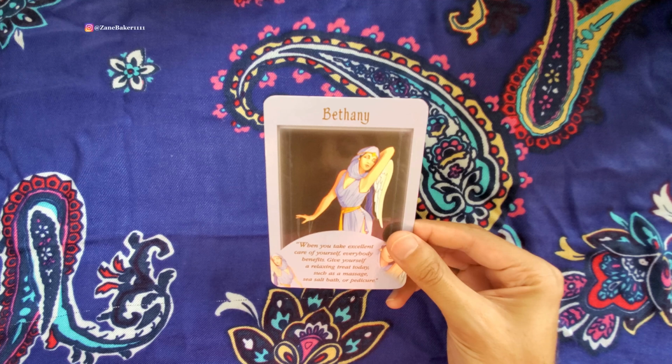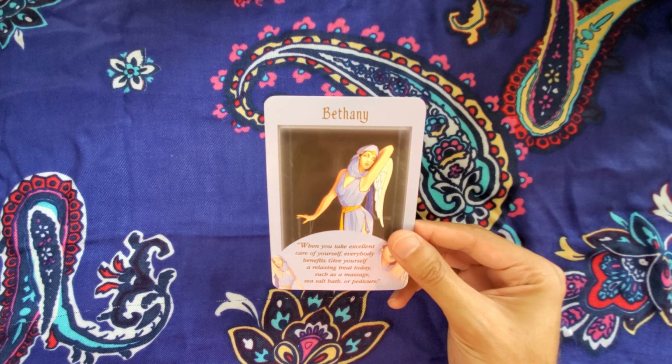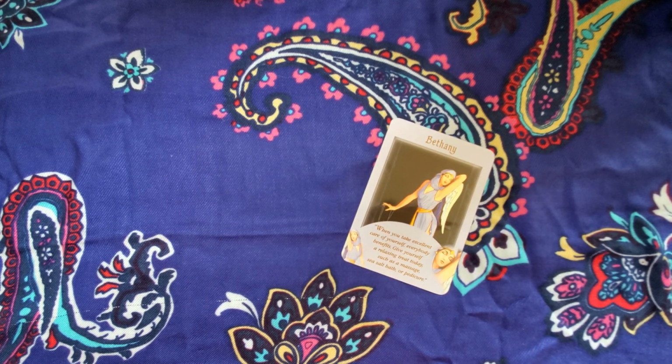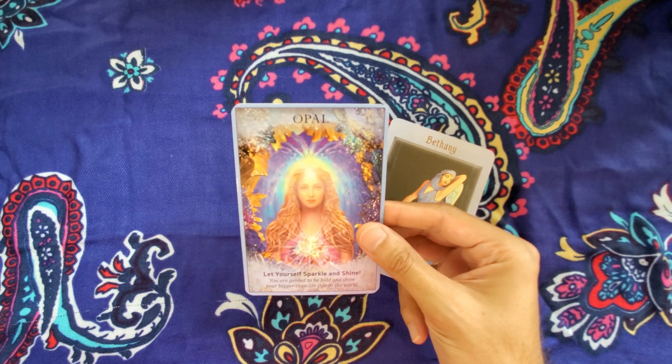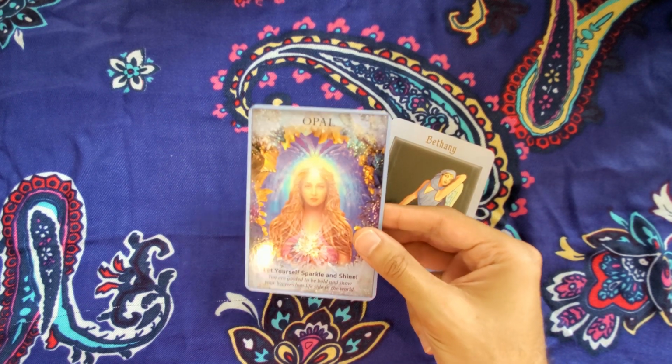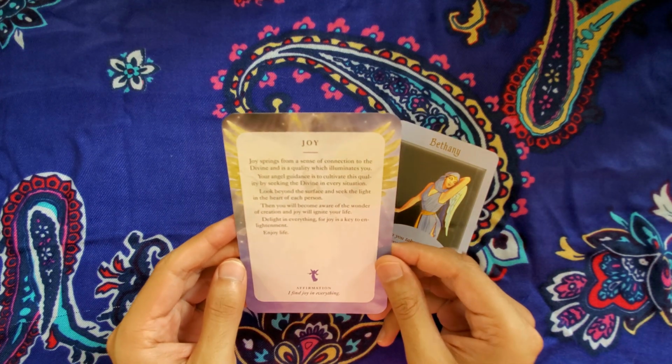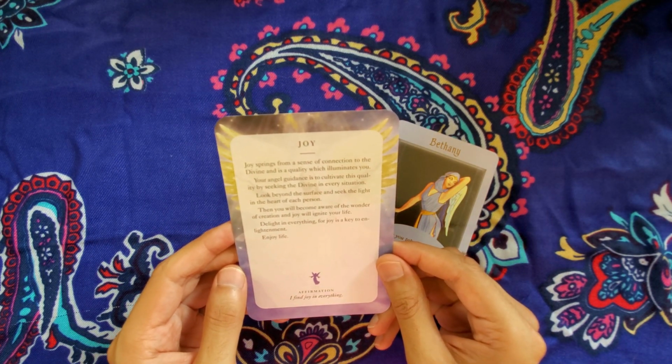All right, the first card, Bethany. When you take excellent care of yourself, everybody benefits. Give yourself a relaxing treat today, such as a massage, salt bath, or a pedicure. Ooh, this sounds so good right now. The second card is Opal. Let yourself sparkle and shine. Oh my gosh, I already see the connection between these two cards. And then the last card for you is Joy. Bring the joy.